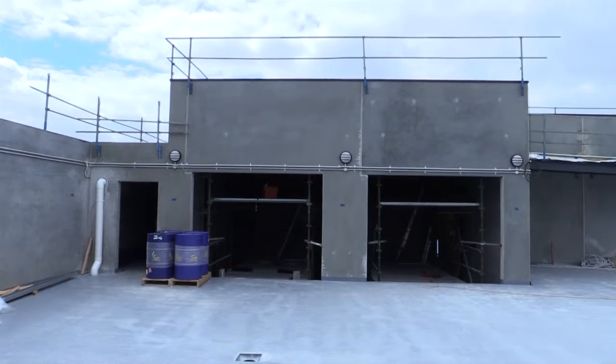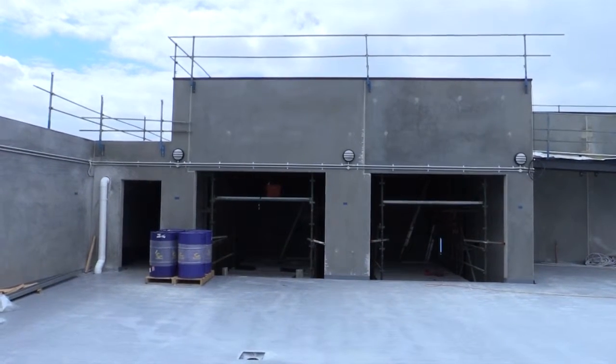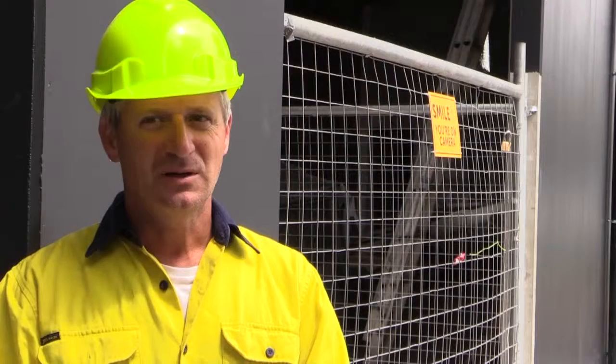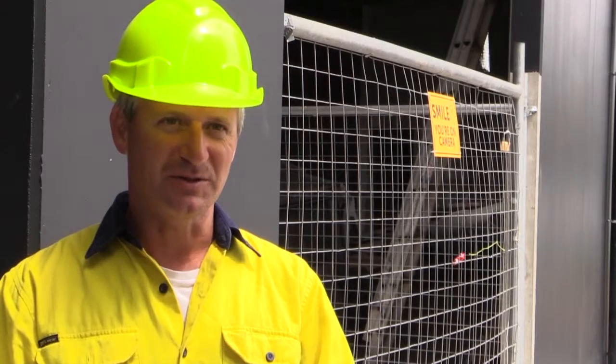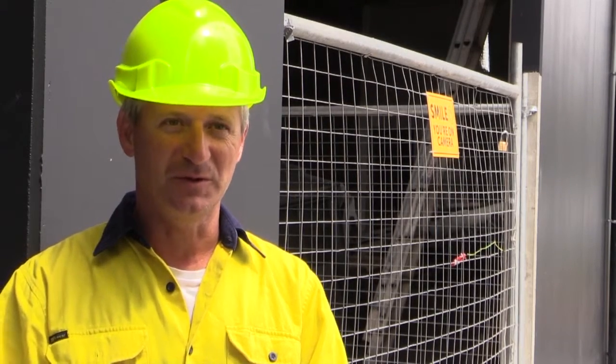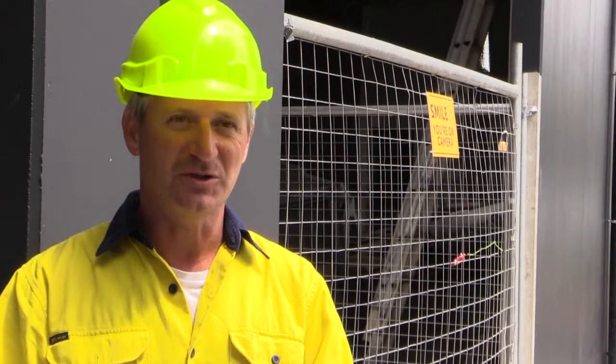Given the extremely tight turnaround for this build, it's even more remarkable that the job was completed not just on time, but early. It was 26 days of craneage on site, which when you look at the number of components and the size of the components, that's a pretty good achievement.